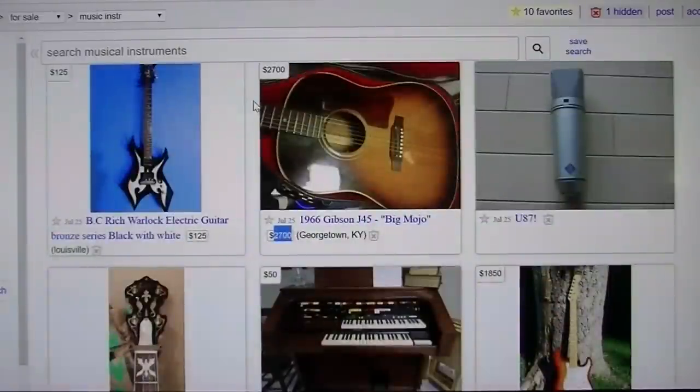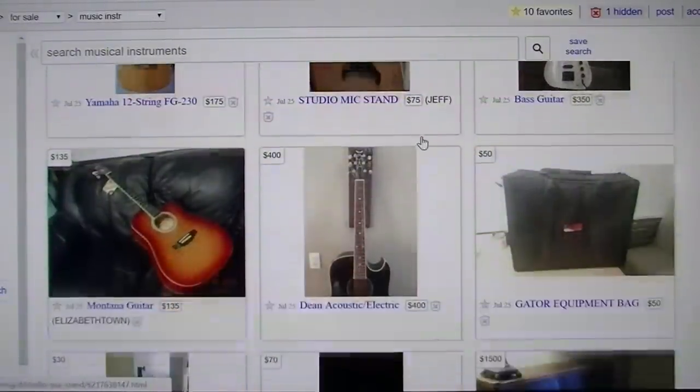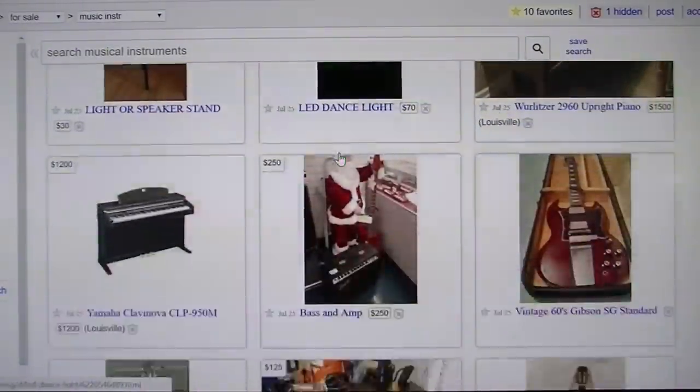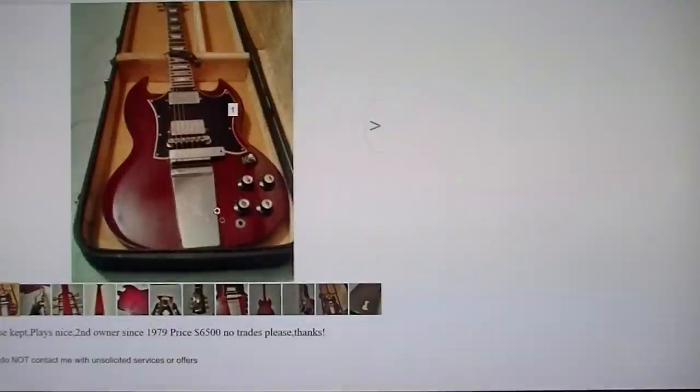But still a nice guitar. That's a cool reissue right there. Bison, Burns Bison. Here's the one that's been on here for years and years. Nice guitar. Original case. I don't think he has the bar.